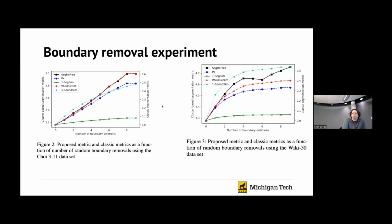Plotted, that's what this looks like. This is the Choi data set on the left. This is the Wiki 50 data set on the right. My metric is the black square in both of these, which is on the left axis. On the right axis are all of the classic segmentation metrics. So super strong linear results here with Choi. With Wiki 50, it's a more challenging data set, as I said, but we still see a pretty good agreement between the two sets of metrics.